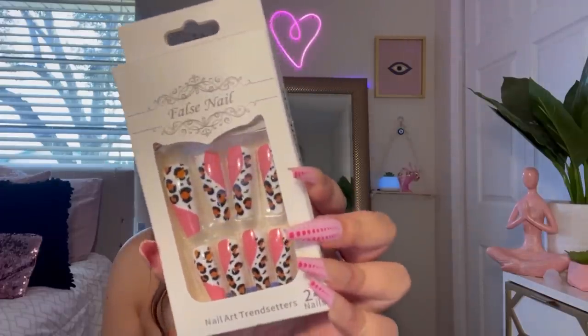So pretty. I'm obsessed with Shein's nails, guys. Honestly, I talk so highly about them. I love them. They're not flimsy or anything. They don't bend easily. And they have so many cute different designs. They also have short nails if you don't like the long nails.